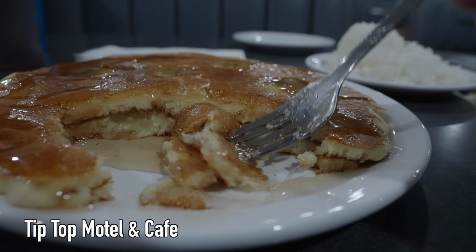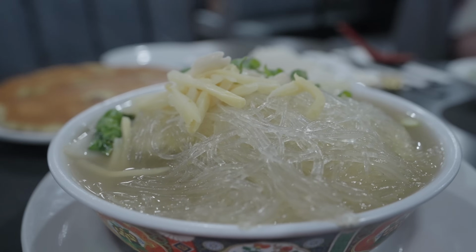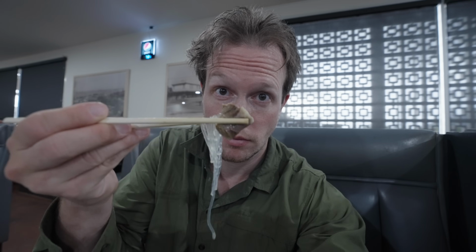The banana pancakes will make you change your religion to pancake, but if you want a really special breakfast, think outside the box a little and get the oxtail soup. It may not be your typical breakfast item, but it is one of the single best dishes you can get on the island. Trust me, I'm a guy on the internet.